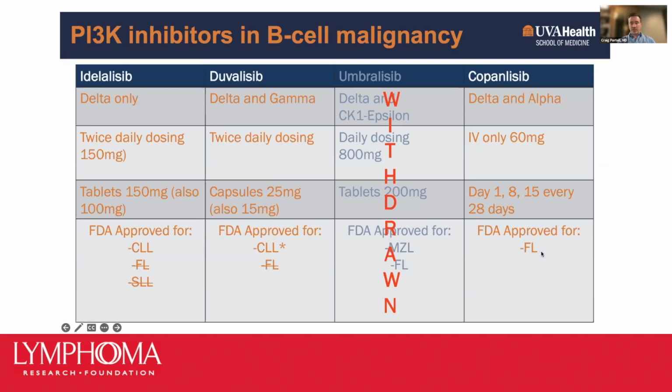Copanlisib is only approved for follicular lymphoma. It's a little bit more difficult to give because you have to come into the infusion center weekly for quite a while, whereas these inhibitors are oral and you take them at home. Again, we wouldn't really use these in the frontline setting. We tend to save them for later line settings.